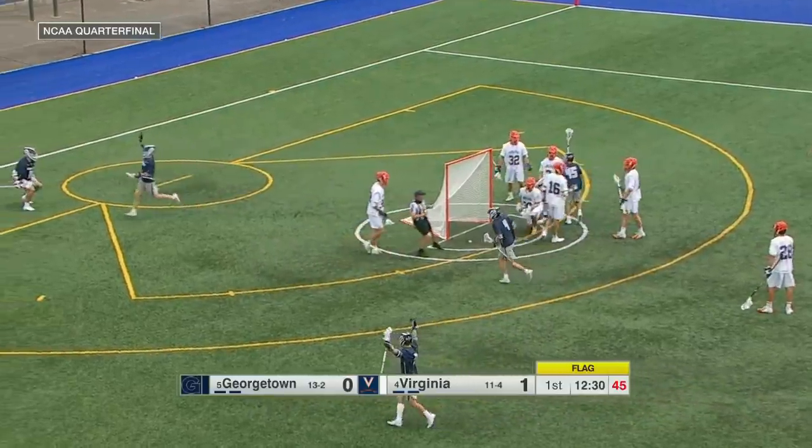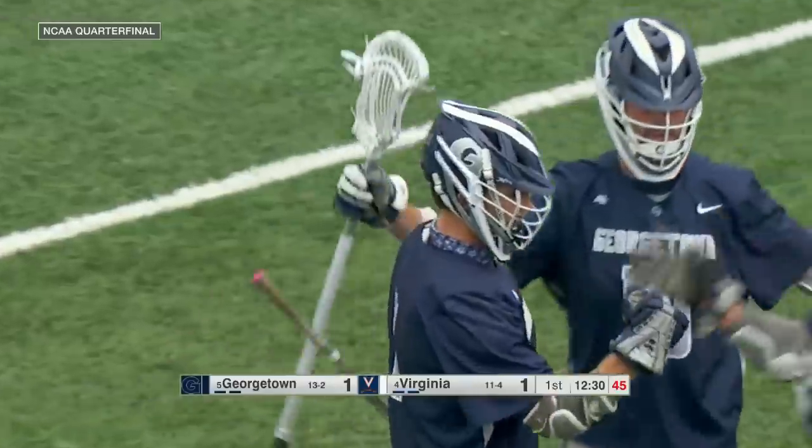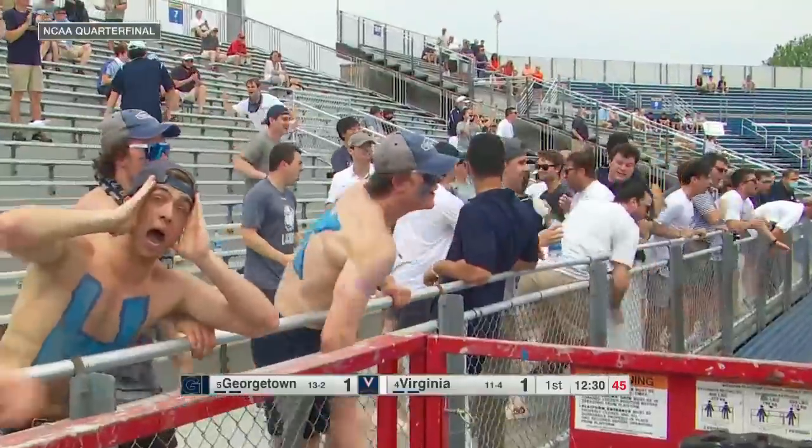And they get a goal. Georgetown on the board as we had a delayed flag on the play, but Declan McDermott says, I don't need to wait for that call. I'm going to bury this ball and tie this game up.